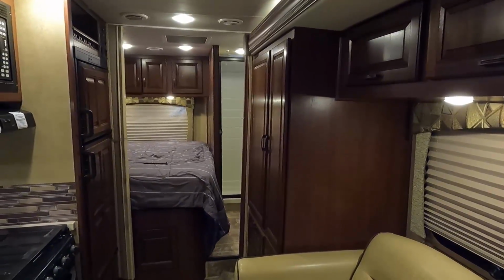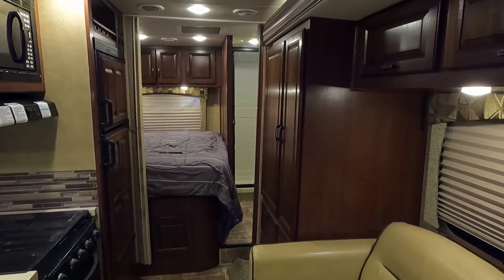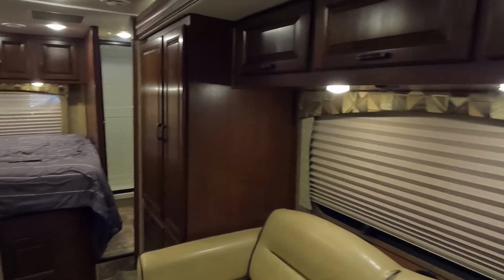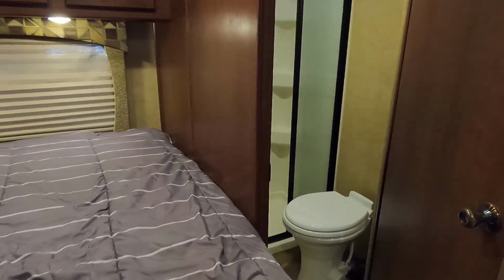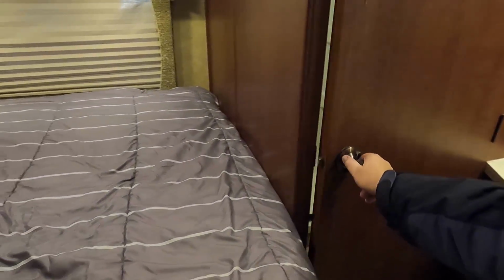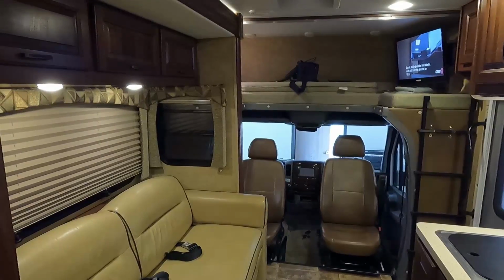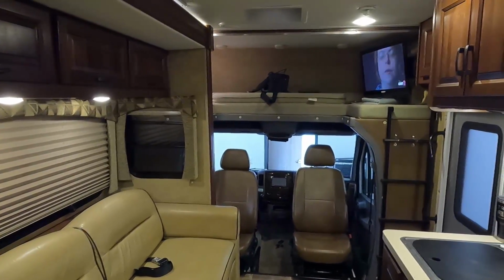Let's say you live in a house where you're going to squeeze this beside the house and it's tight, so you might not be able to open the slide. That's okay. You can still use this as a guest room for your house, parked beside it. It's a nice motorhome. It's always better to take full advantage of the slide out if you can, but if you can't, you can still use the motorhome regardless.